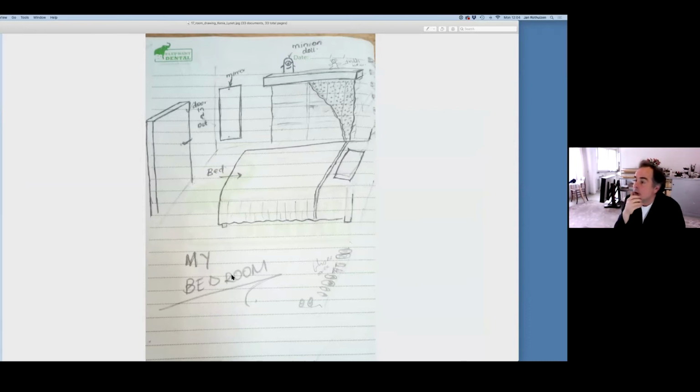So this is a drawing from Lynette, also from Kenya. It's her bedroom. The door in and out, the mirror, the minion doll, we all know this, and a tiny small teddy bear there. And I really like this drawing. I can really sense there are some elements that are very personal, and the way she said it's my bedroom, it also makes it almost intimate.